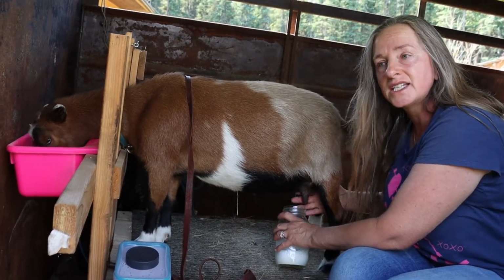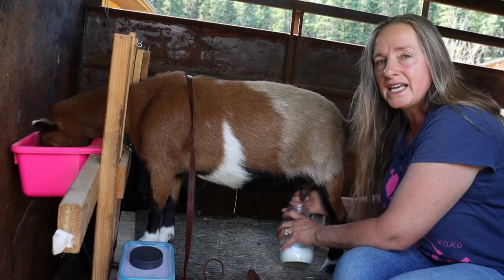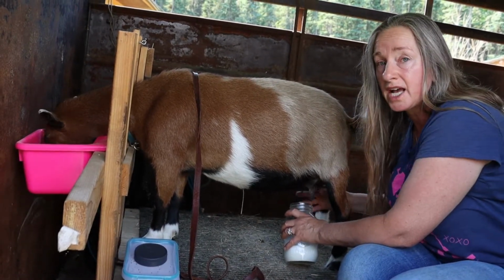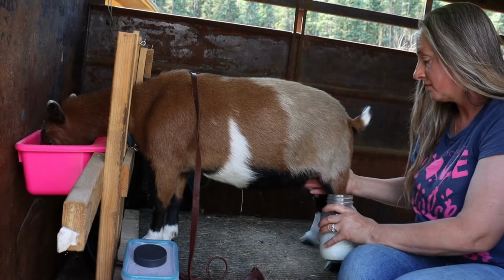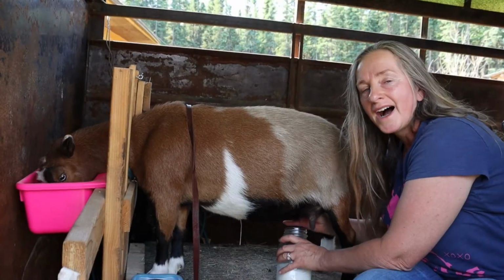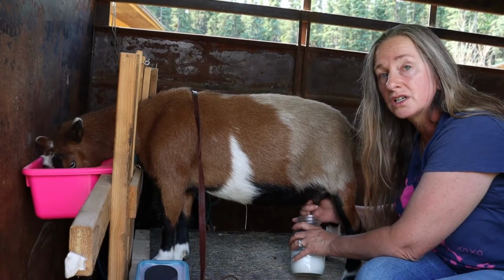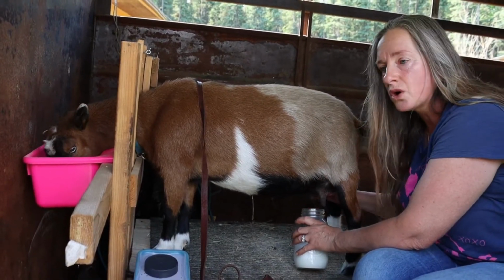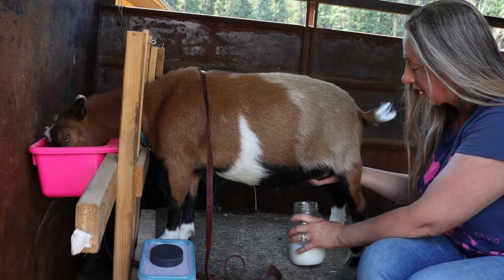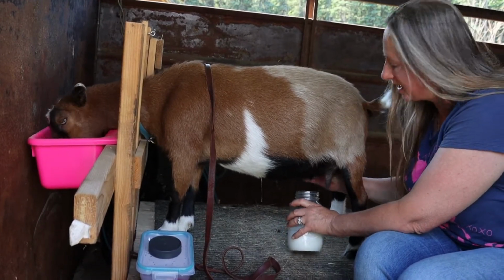Now, on the other hand, as you hear in the background, Penny. Penny is still in training. She's not a purebred Nigerian dwarf. So, I am trying to get every last bit of milk because the more you try to get out milk, the more they produce. Baby, she's super sweet.